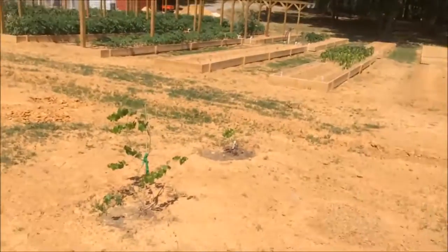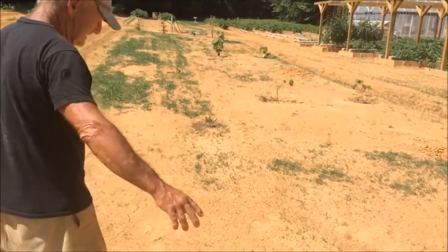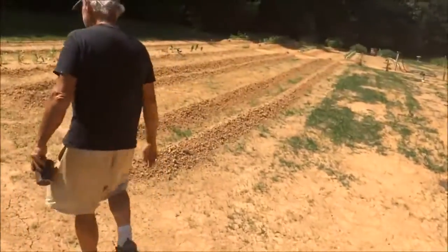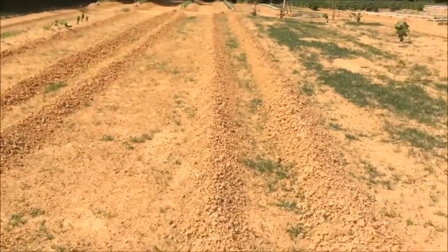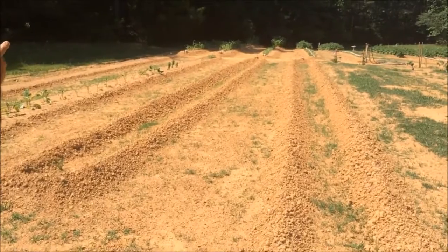So there's one row of grapevines, another row of grapevines, another row of muscadines, and then there'll be another row of muscadines right down here. In the ground grow bed that doesn't have sawdust yet because I don't have the time, but it's set up for water.